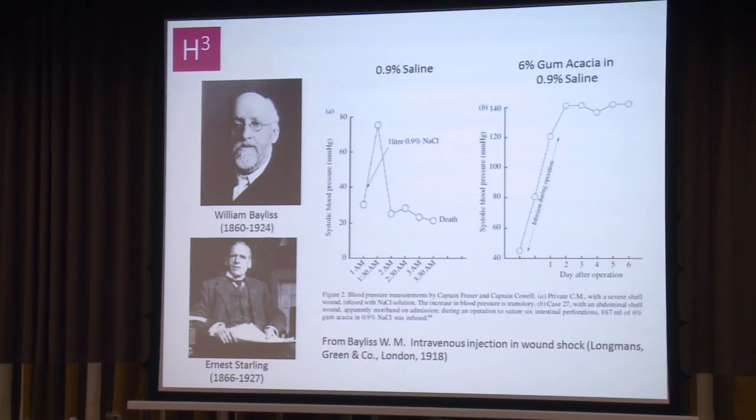This process was adapted by some practitioners at the time in the battlefields, but it wasn't uniform, partly because I think people didn't understand the rationale for the addition of the gum acacia, and also the gum acacia that was supplied was of variable quality, and so results were themselves variable. Bayliss did write up this work and published it at the end of the war, but I think he never got the recognition that he deserves for what was really some very innovative science done over a very short period.